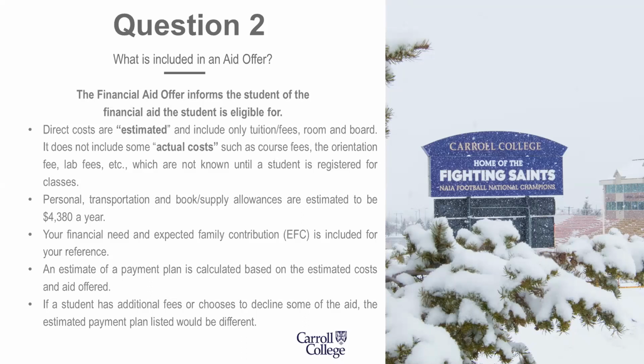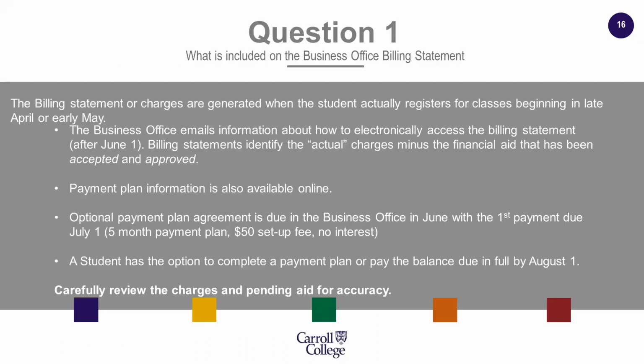Again, everybody's different, but that's a good estimate for you to start with. Your financial need and the expected family contribution, or that EFC number, is included for your reference on the financial aid offer. We also do an estimate of what a payment plan option would look like for you, and that is listed on the bottom section of the aid offer. If a student has additional fees or chooses to decline some of the financial aid, for instance the loans, the estimated payment plan we have listed would be different. So just realize that.